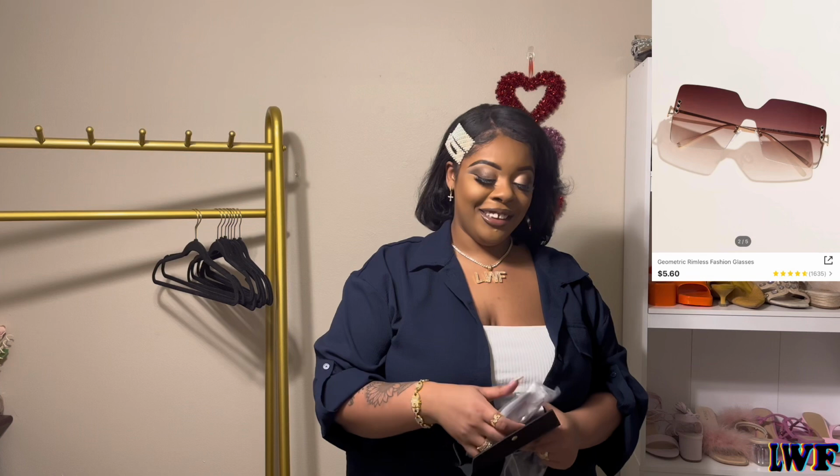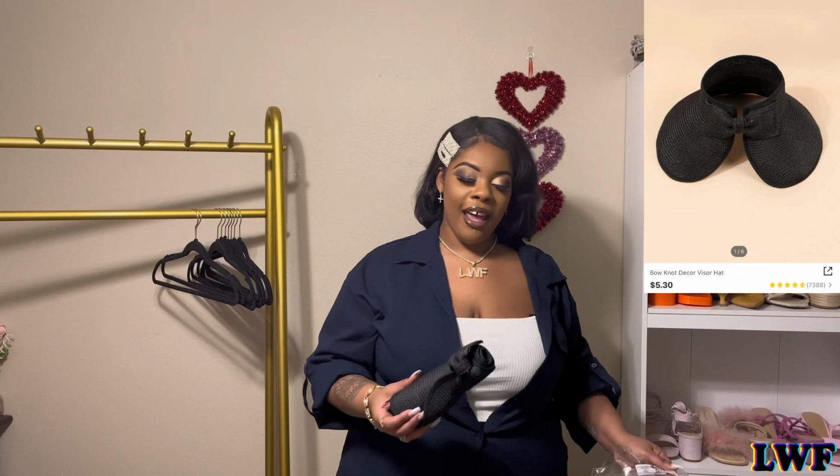Oh shit. Forgive vacation. Weekend vacation. I love these. Oh yeah, I like these. One last accessory item. I got like this hat. It's like a visor hat.